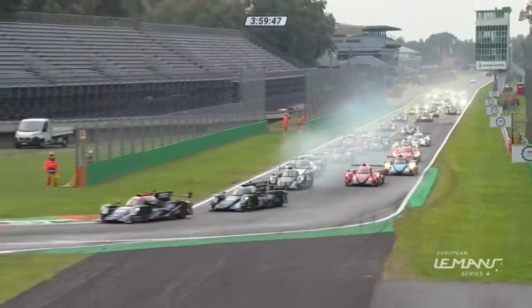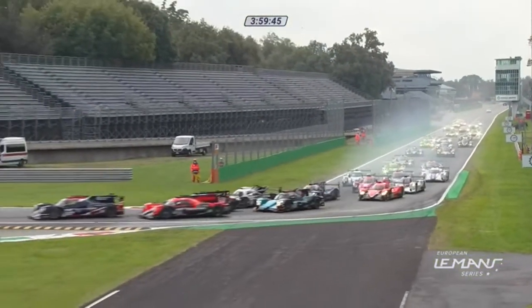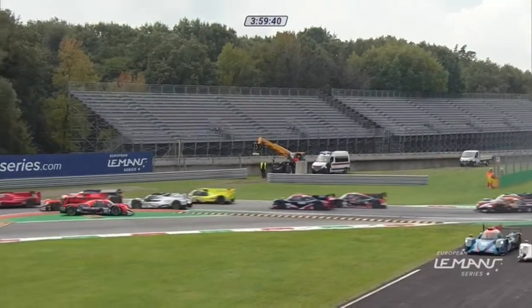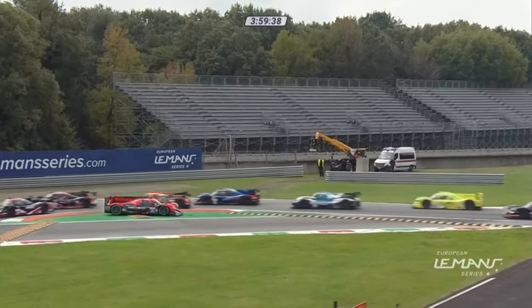There's a lock-up though for the race leader. Can that car be stopped by Phil Hansen? I think he's going to have to go straight line, and there's contact further behind, and that is Rusanov in number 26, who just didn't get going. He bogged down an awful lot.